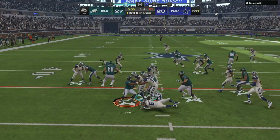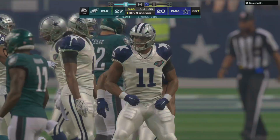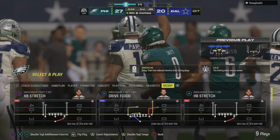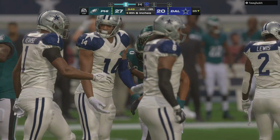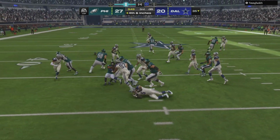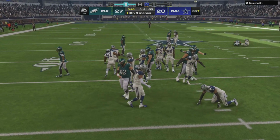They'll try and run here with Swift. Calling no gain there, and it leads to a fourth down. From this vantage point, they've got the lead here, so for me, that'd be enough to go ahead and punt the football and let my defense defend the wrong field. If you go for it, you don't get it, then you really put your defense in a tight spot.